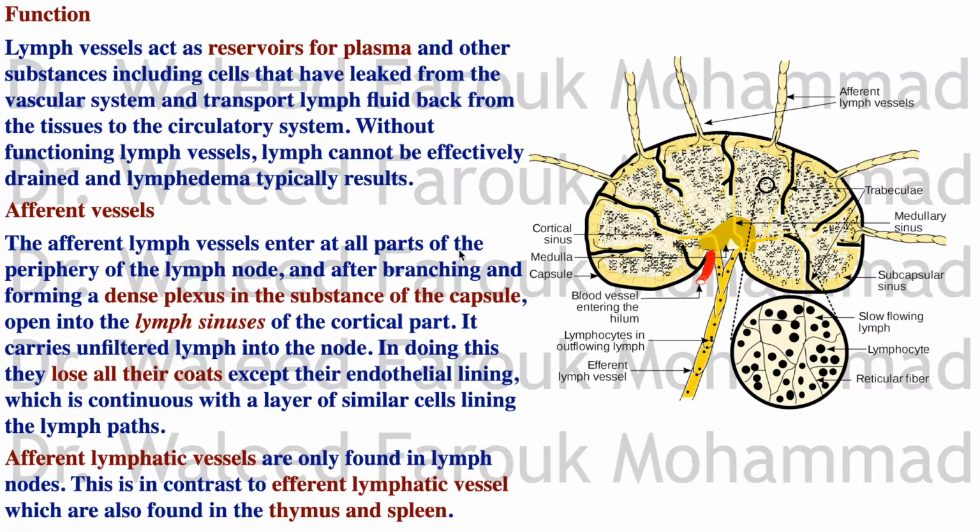Function of the lymphatic vessels: they act as reservoirs for plasma and other substances, including cells that have leaked from the vascular system, to be returned to the systemic circulation. Without this function, lymph cannot be effectively drained and lymphedema develops.